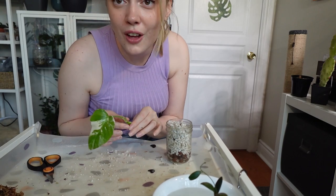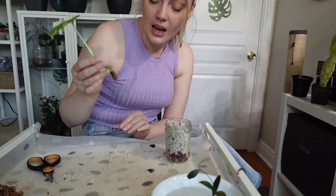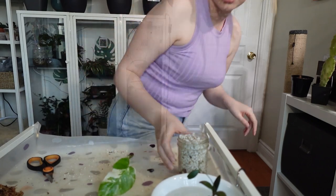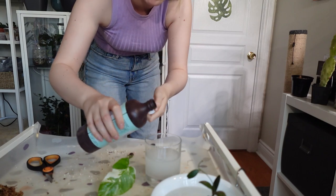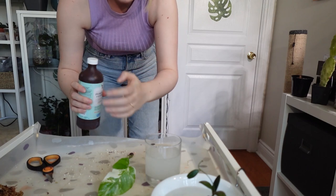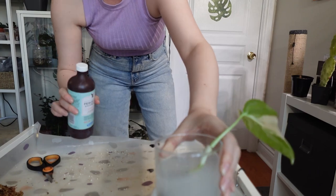And there is a new leaf on the way. It's so small you won't be able to see it, but there is a new leaf on the way. I need to get this into a better situation and fast. Here I have a glass of water, some hydrogen peroxide, and I don't measure, I just eyeball. I used to measure. Now I have a gut sense. And I'm gonna put this guy in here and let that kill the bacteria.